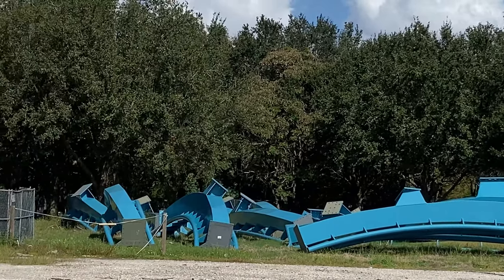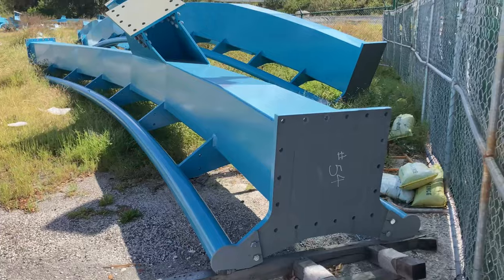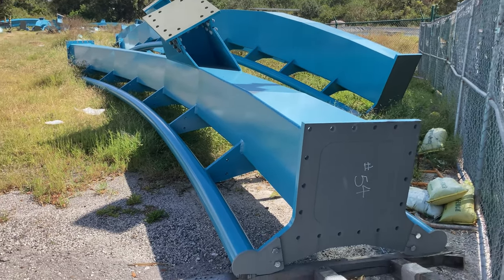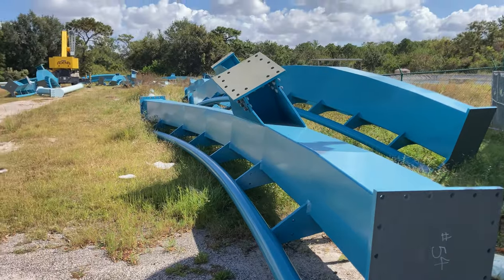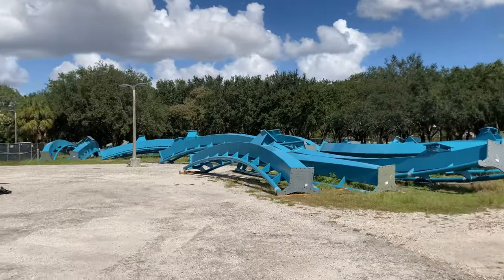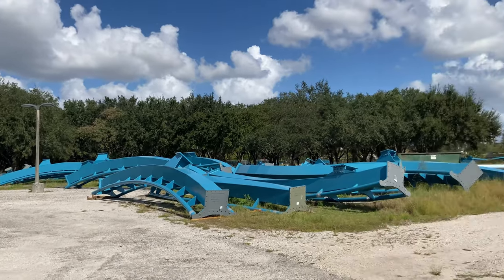Still a good amount here though. And my favorite pieces are still here, the ones right by the fence. Kind of cool that these are still here too. And as you can see, like I showed you guys earlier, still a decent amount over here in the parking lot.